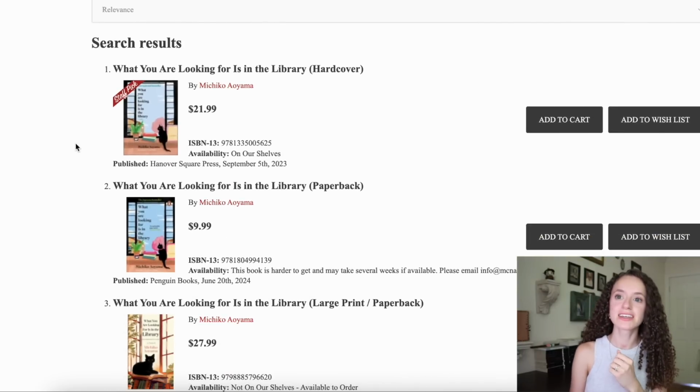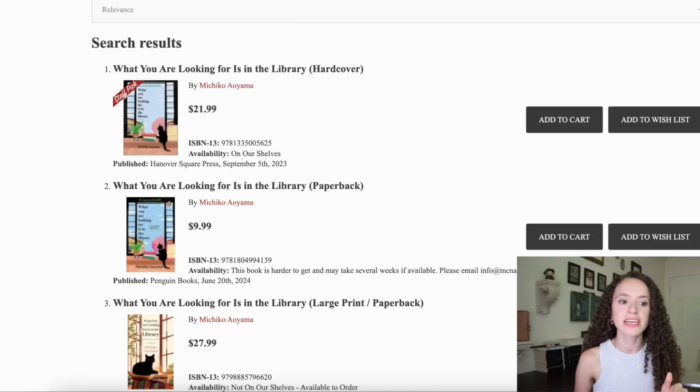It's a book that I read pretty recently and I fell in love with it. It's about these different people that go to the same library, but we follow them individually. So it's almost like little short stories of different people, but they all live in the same world and they go to the same library and they meet the same librarian.